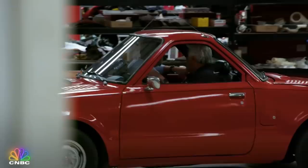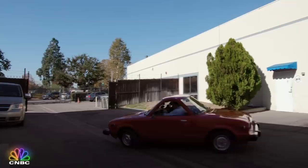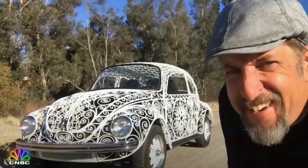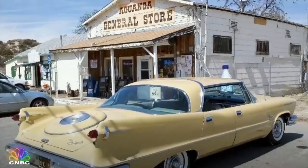There is nothing wrong with your screen. What you're seeing is actually two 1979 Honda Civics welded seamlessly together to create one over-the-top two-direction car. It's owned by my friend, Randy Carlson, who's the founder of Carkeology, an organization that finds and preserves car relics.